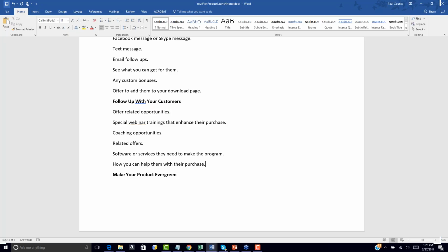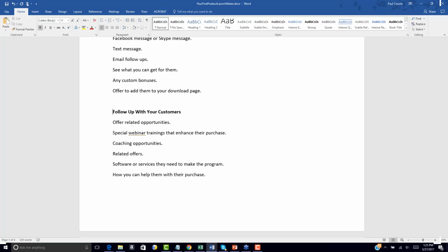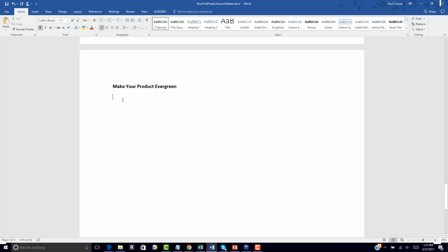Making your product evergreen is the final step that we've got here in this process. Let's separate this out. Making your product evergreen is really important. It means that once you've gone through the product launch process, there are certain things that are never going to end. You're going to be constantly tweaking the sales copy and testing. You're going to be recruiting new affiliates, adding new affiliate promotional tools.